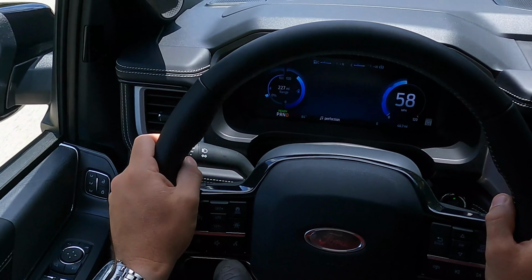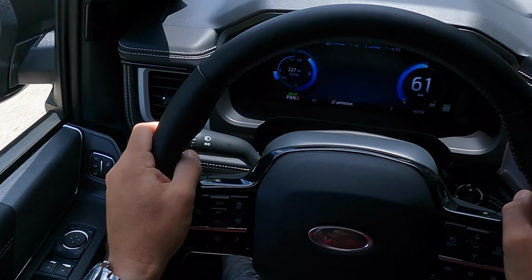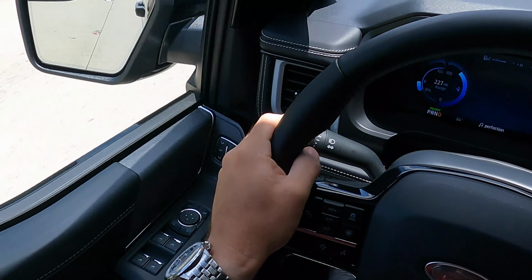Money. 55 miles an hour, traffic's kind of congested. I need to get around these two vans, so let's boom. The throttle response is second to none. I don't care if you got a Ram TRX or what your vehicle is, Ford Mustang, I don't care. The throttle response is second to none.